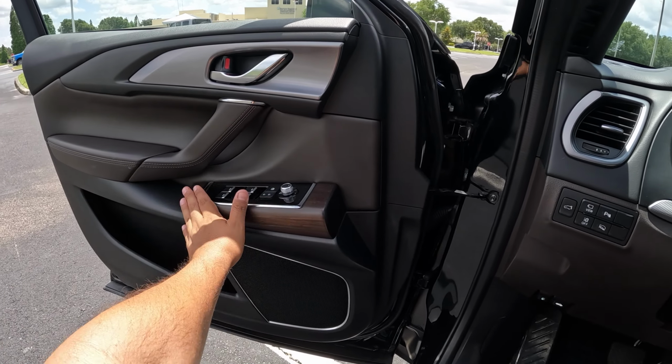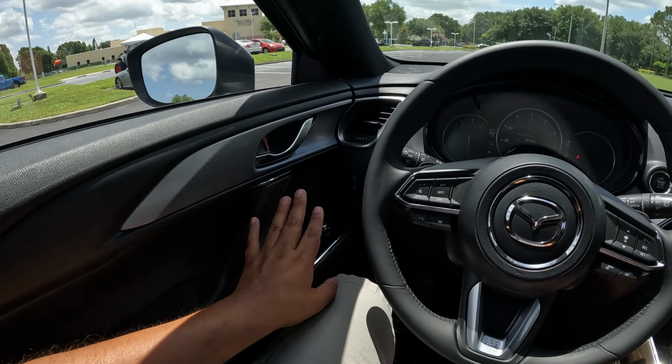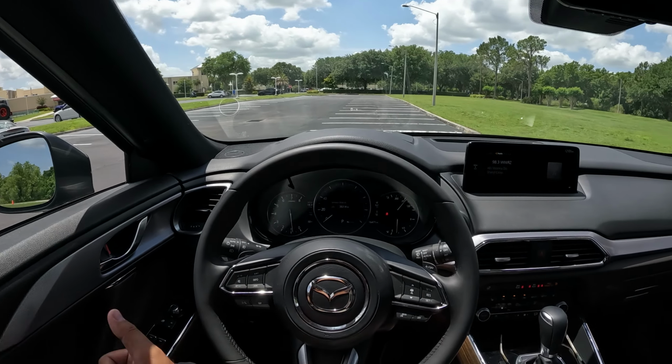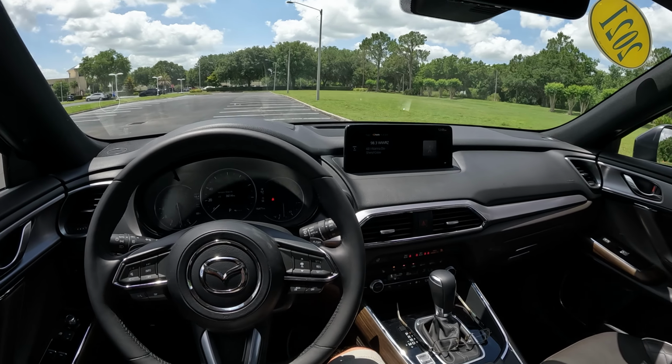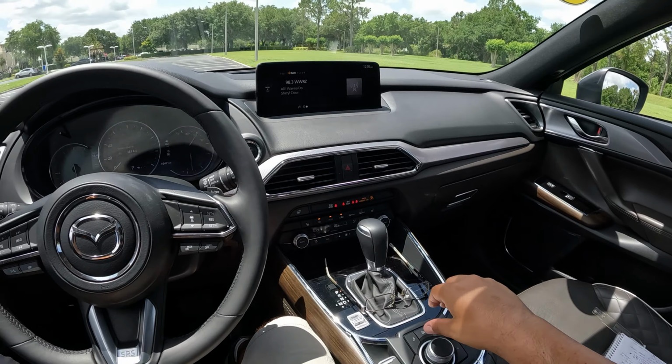Really nice, all this rosewood trim and everything. It's really, really nice. Mazda did a great job with the quality and the way the materials, everything is really, really nice. I'm going to go ahead and put on my seatbelt because we're about to go on a test drive here very soon. So let's drop the volume a little bit, guys, here.